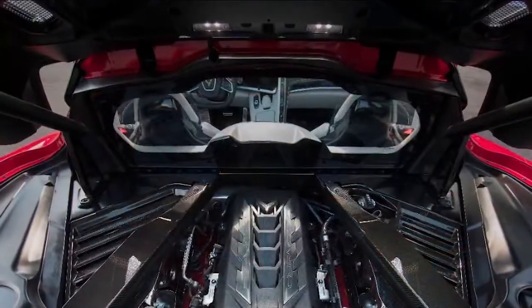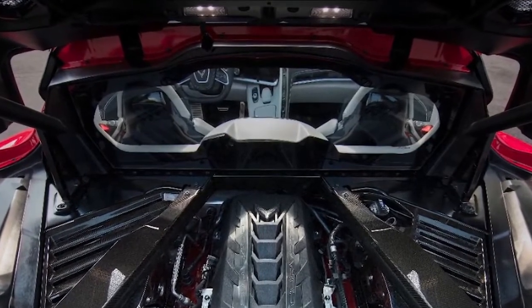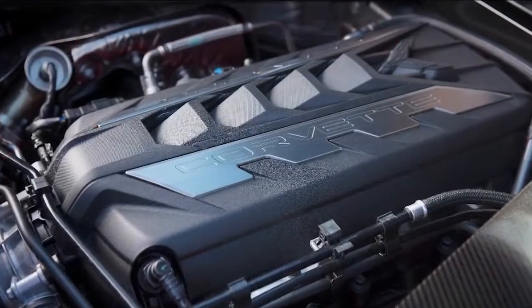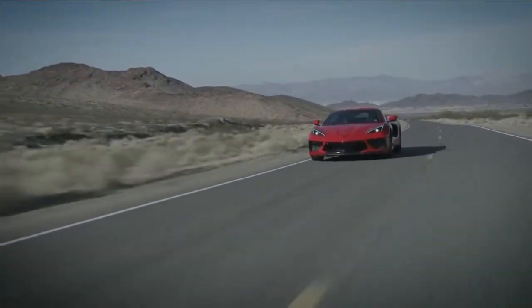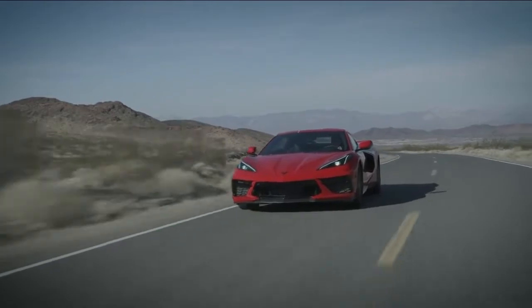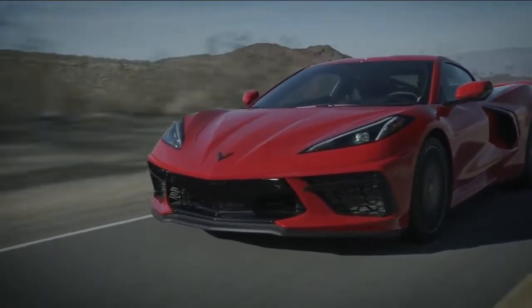So with the Chevy Corvette, it actually starts right here under the hood. They move the engine from the front to the rear of the vehicle. What do you have? A 6.2-liter small block V8, and it puts out 495 horsepower, 370 pound-feet of torque. They've married it with, check this out, an 8-speed dual-clutch transmission.